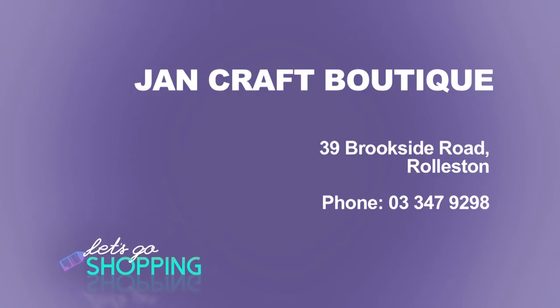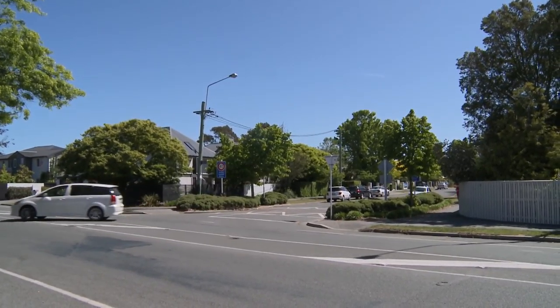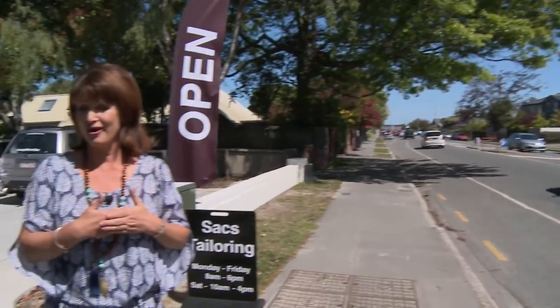Jan Craft, Craft Boutique. You can pop on out and see Jan, like she said, Monday through to Saturday at 39 Brookside Road, Rolleston. The number is 3479298.